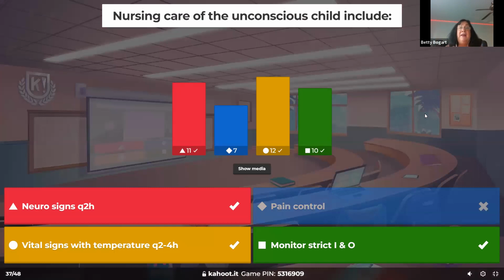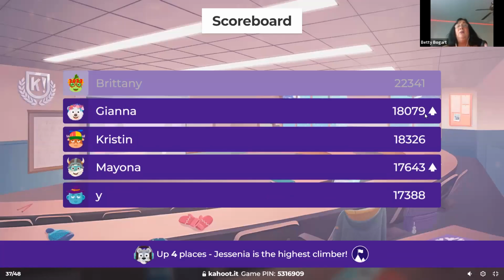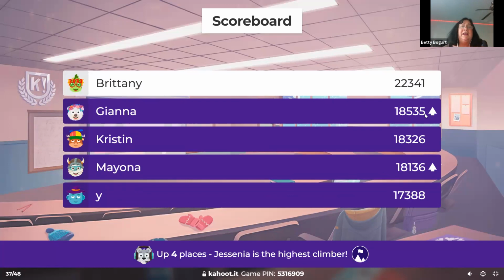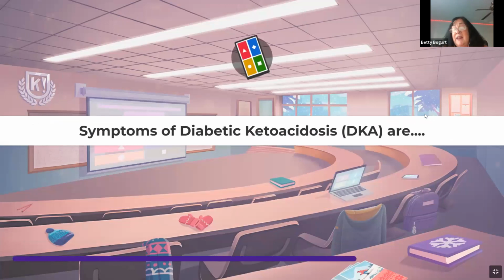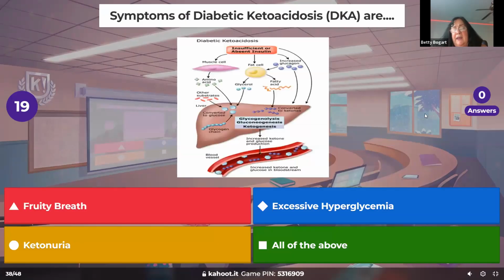Now, always unconscious, think head injury. Always monitor your intake and output. We don't want fluid overload. Always you monitor your neuro signs to see if there's any changes. And of course, you're going to do the vital signs and also check the temperature as needed. Pain control depends, but usually they'll be on a little bit of sedation to keep them calm because usually there's a reason why.